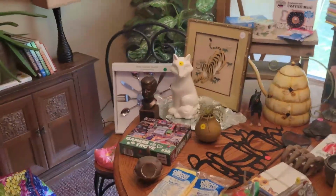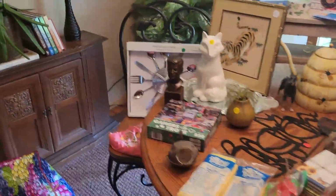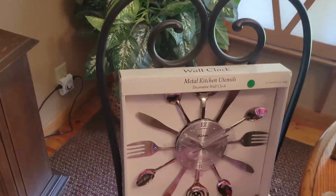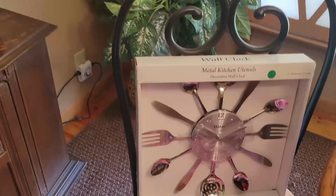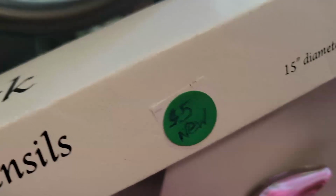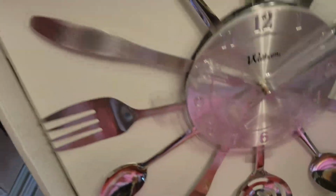So now, do you want to see the actual goodies that I got? Let's start with a few things that are not on the table. Yes, I have bought and sold these before. I love them, especially when I can find them brand new in the box for $5. So it's this kitchen utensil clock. How cool is that? I don't think it has a price or where it was from previously.